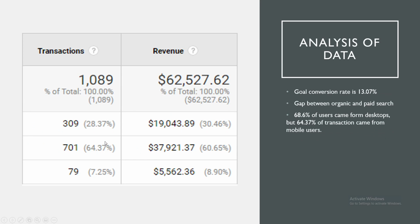Now on to the last page here. Looking at the overview tab in the conversion section, I can see that the goal conversion rate is about 13.07%, much better than the e-commerce conversion rate. Going back to acquisition overview, I can see that the percent gap between organic and paid search is huge. This tells me that there's a large SEO focus. Lastly, while looking in the overview of the mobile tab, 68.6% of users came from desktops, but 64.37% of transactions came from mobile users.